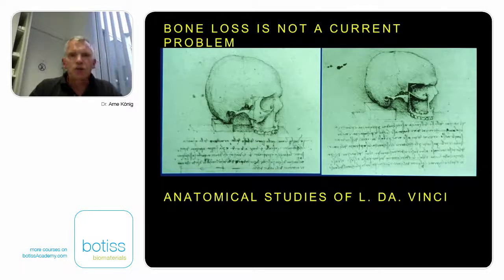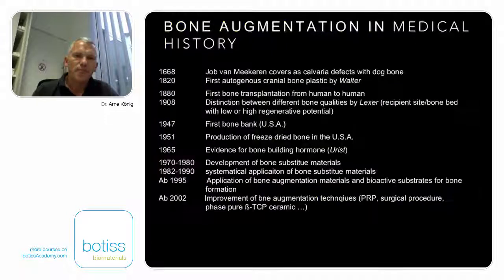What I talk to you about is not new. Bone loss is not a current problem. You can see two pictures of anatomical studies of Leonardo da Vinci, here and the sinus on the right side. Bone augmentation in medical history, you can see, is not new, it is 400 years old.